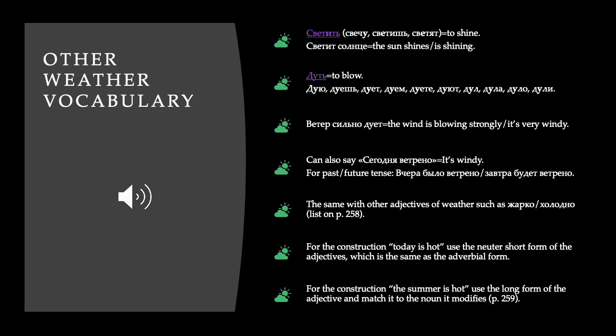For all of these, the past tense is going to be the neuter form of the verb. Вчера было жарко, вчера было холодно, вчера было ветрено, вчера было прохладно, and so on and so forth. And the future is going to be the third person singular form of the verb. Again, with the short form neuter form. So, завтра будет холодно, завтра будет жарко, завтра будет облачно, so on and so forth.